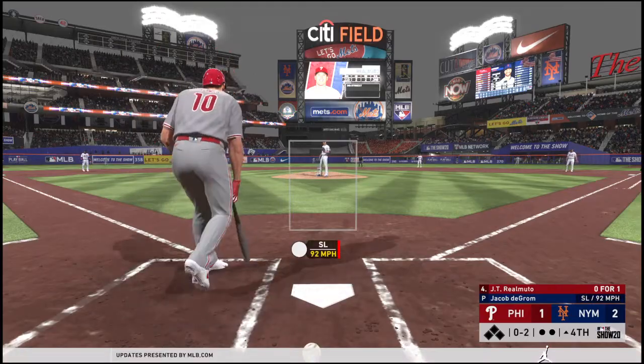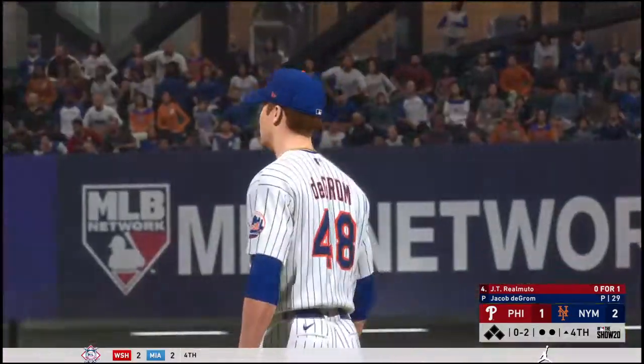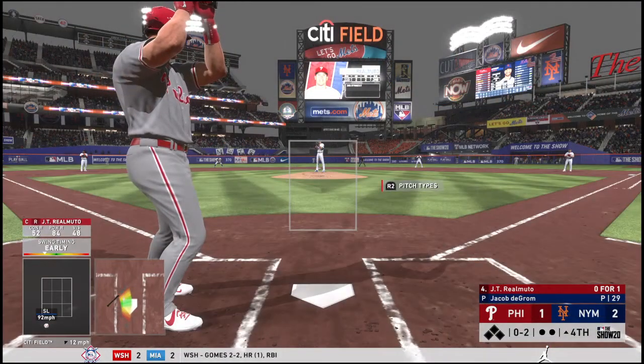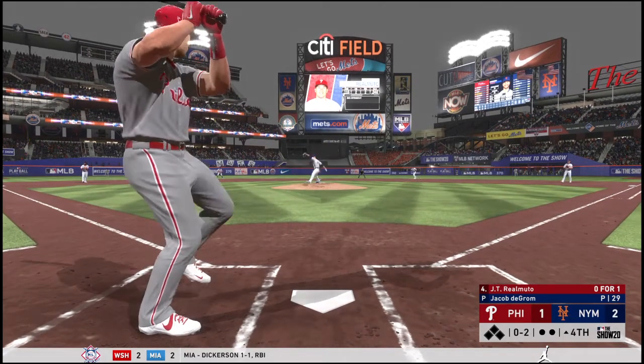Realmuto behind with an 0-2 count now. So back-to-back sliders for strikes. Does he come back with yet another? Hey, not normally a good plan to throw 3 consecutive sliders in a row. This guy's slider is so good, I think he might throw it again.